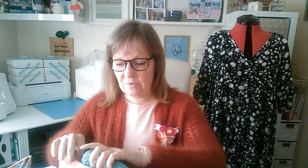And I thought I would make some dishcloths, because I made some quite a while ago in just some sort of beigey cotton yarn, and I use them a lot, but I would like a nicer colour. And there's two different dishcloth patterns I could use. I think I've got them in here.